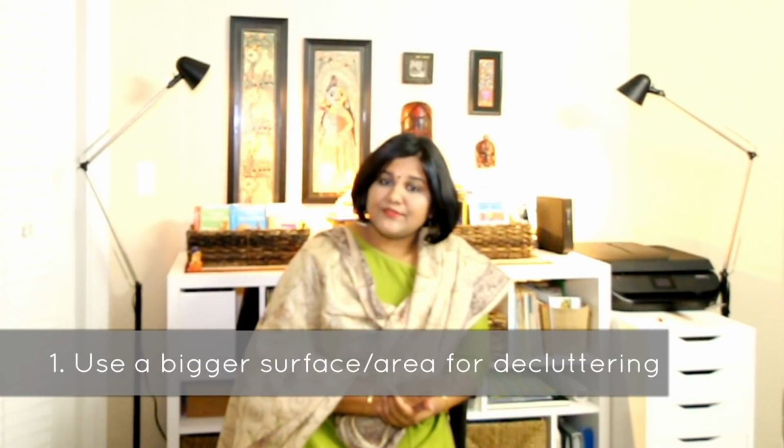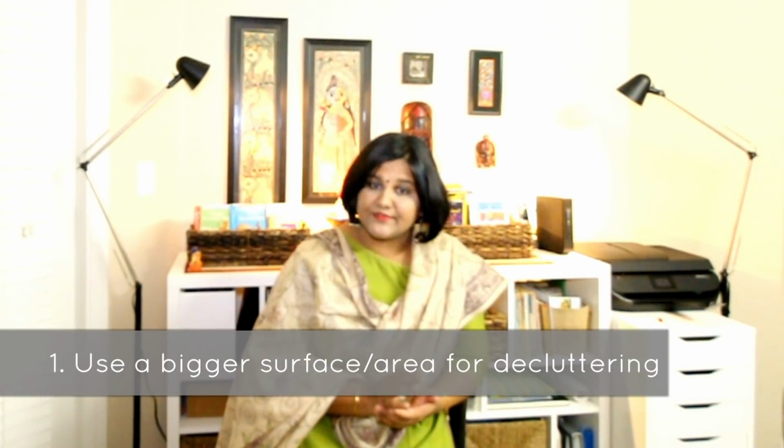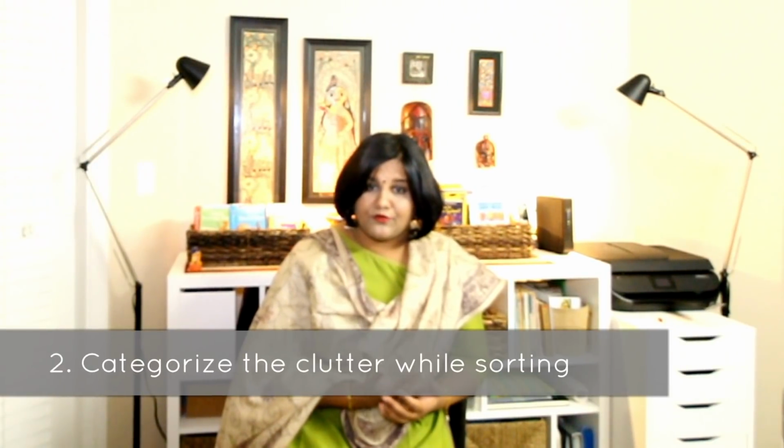So here are a few decluttering and organizing tips for you. 1. Always choose a place that is least used, like the dining table or the floor of a room that you don't use that often. That will give you enough time to sort out since you don't have the pressure to wind up quickly and empty that area. Categorize the papers you want to sort.